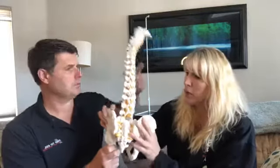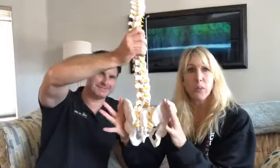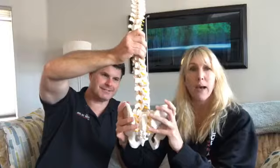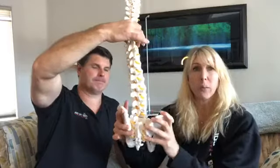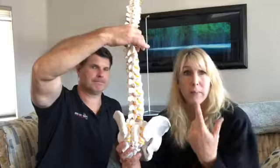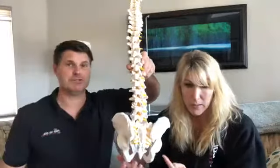Here's the cool part. Your pelvis is supposed to be able to rotate back and forth, and also move superior and inferior. So it's supposed to be going up and down and back and forth. If it's doing that correctly, that means we have efficient movement, which is really, really important, and you should be pain free.